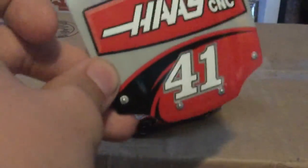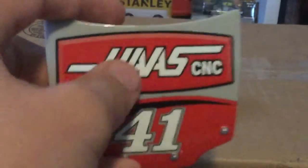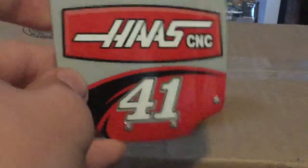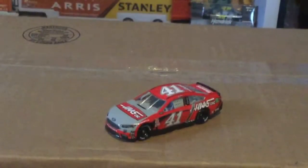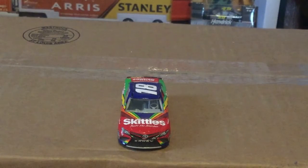These aren't bad. I mean, they go right above the die-cast. So, yeah, just your standard plastic hood with the black swoop, the 41, and the Haas CNC logo in the gray background. Pretty standard. So, great die-cast, and we're going to move on with the last Darlington throwback, and the most amazing. This is Kyle Busch's Skittles throwback to Ernie Irvan.